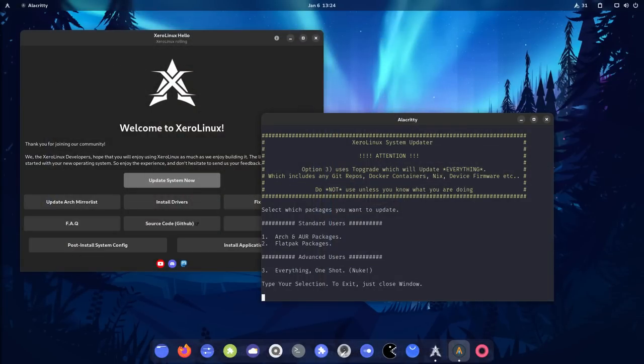One other neat thing with your welcome app is the update system now, which I said everybody should do. I noticed it doesn't run like a standard pacman -Syu. It runs topgrade. It's got three options. Three options, topgrade being one of them. And it's because of your video. You mentioned that, no, not your video.